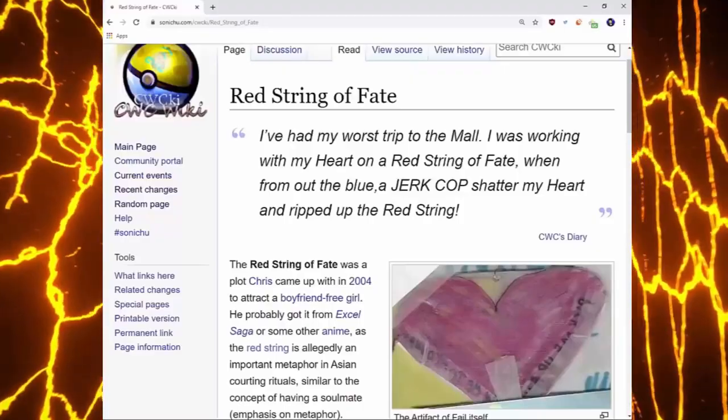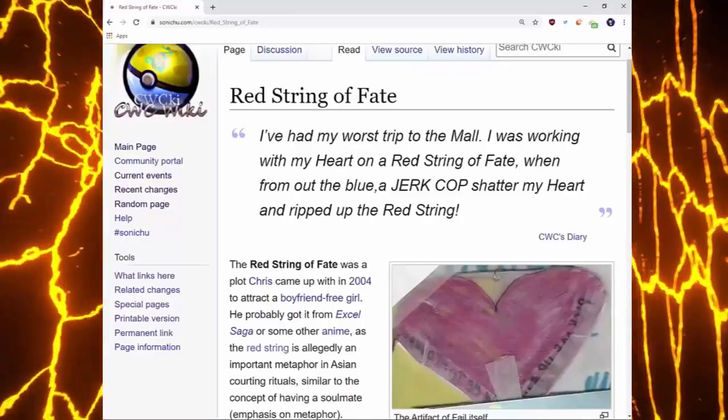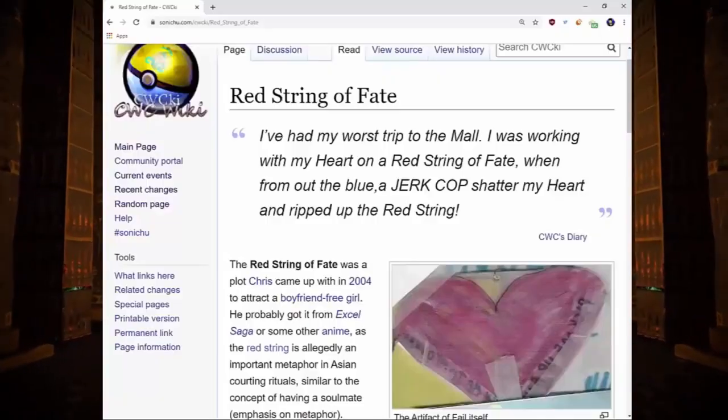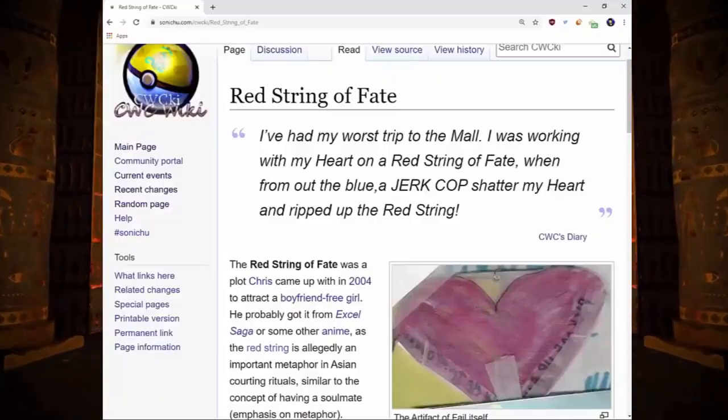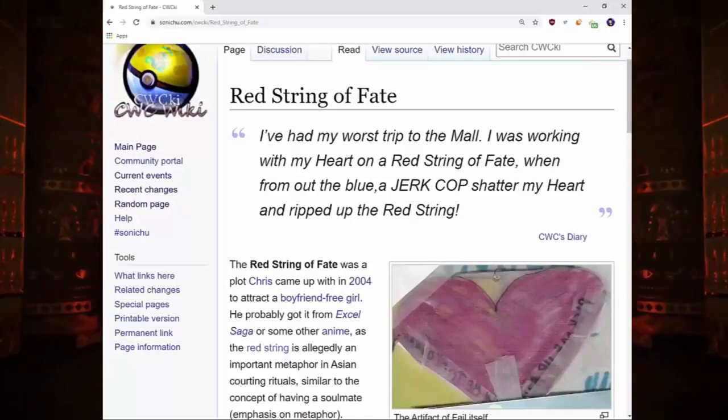I'll read this first little quote. "I've had my worst trip to the mall. I was working with my heart on a red string of fate when, from out of the blue, a jerk-off shattered my heart and ripped up the red string."